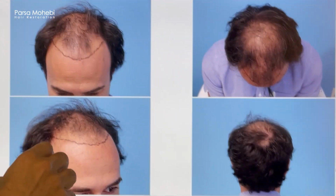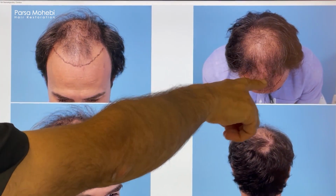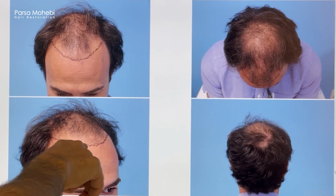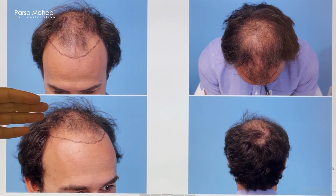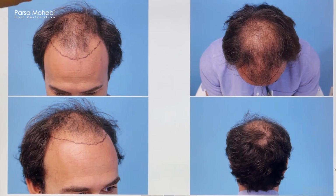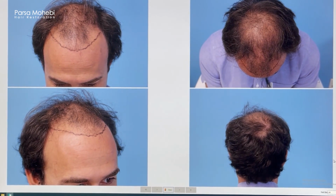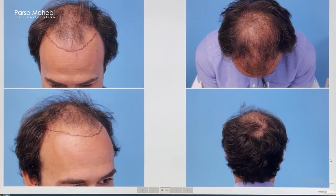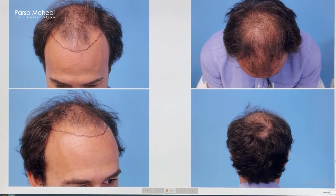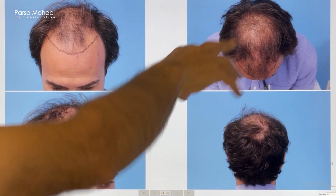So the procedure we have today is a gentleman with class 5 or 6 who is losing everything on front, top, and crown. As you can see, the front is completely gone. We have to reconstruct that hairline with a more natural, youthful location. And then we're going to go all the way back to the middle of the top and fill it all with transplanted hair. He does have this area on the crown that we are not planning to restore today. We're going to give him finasteride, the medication that helps him get some more density to that area, and hopefully down the road he can get another hair transplant and fill that area.